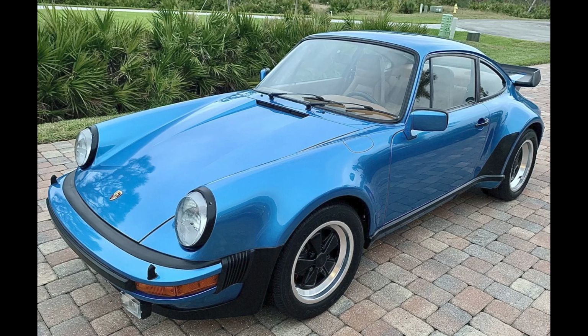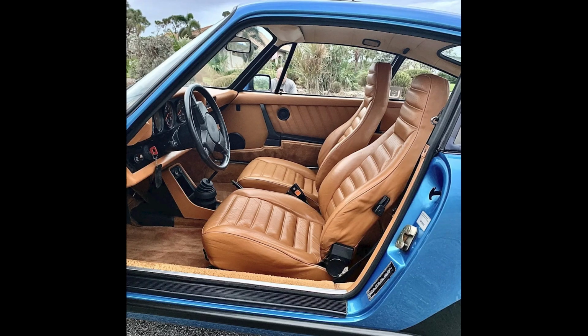Now we're talking. A Minerva Blue 1979 930 Turbo Coupe with 82,000 miles sold for $142,000. What a cool color for a 930, even with the corky confines of the interior. Nice. This was a fair sale.